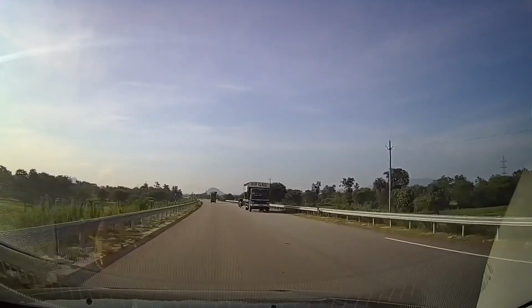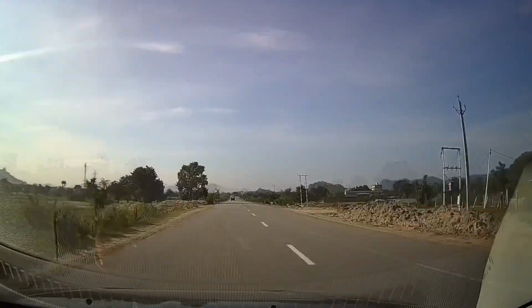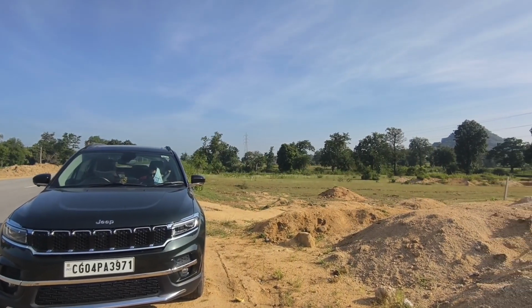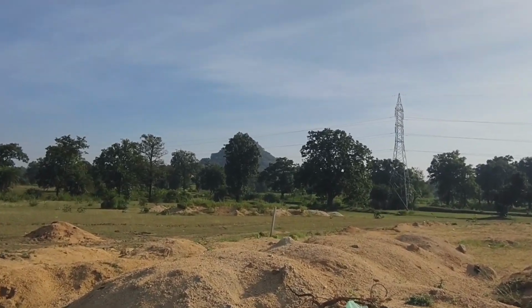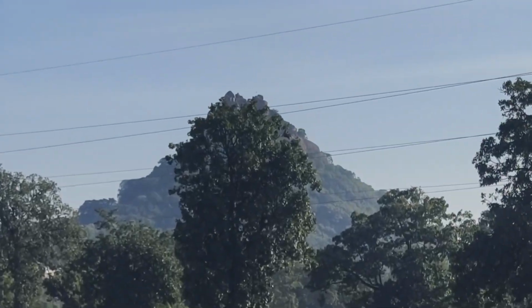On the way, we had our first glimpse of the hillocks. The beautiful surroundings compelled us to stop once again. We are now somewhere before Keshkal. This region has many small hills and rock formations, making this topography interesting.